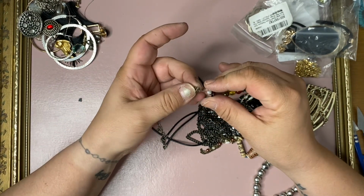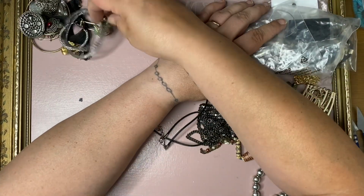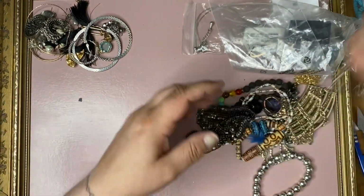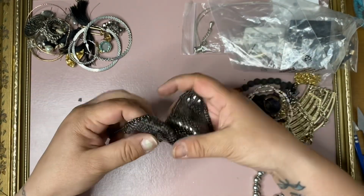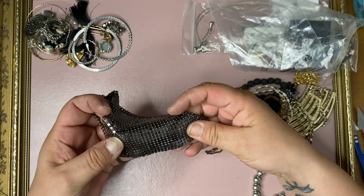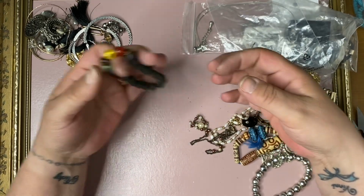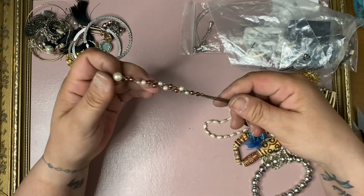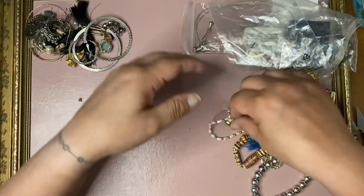$9.25. I'll check it. When I said nice earring, I thought it was going to be like a Swarovski, not a $9.25. Spare cord. That's got a bit missing. Lava beads. Seen better days. That's okay for a job lot.